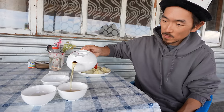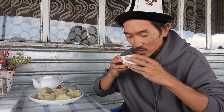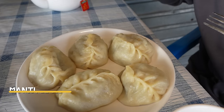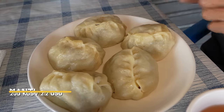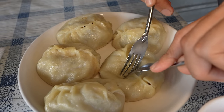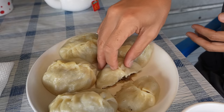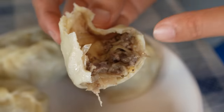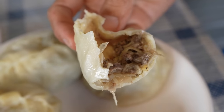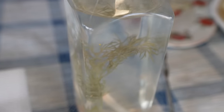All right, let's slowly crank up the engine, shall we? This is mantı. Kyrgyzstan dumpling. It looks like Korean dumpling mandu. Even the name is almost same. Oh yes. Oh, there's beef, onion, and tumba, aka guiru. Edible oil, chili paste, and dill vinegar.